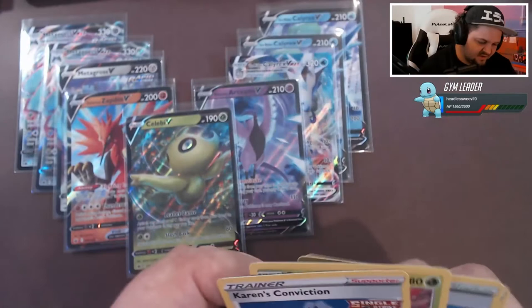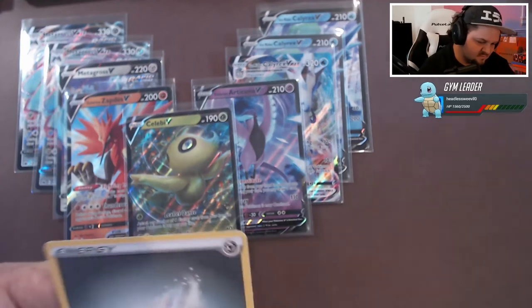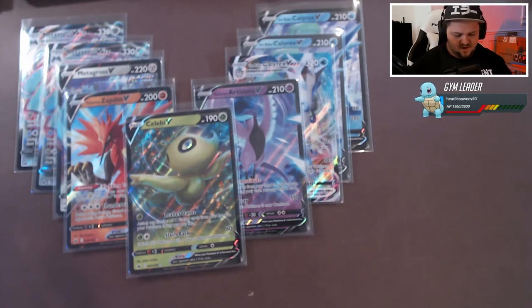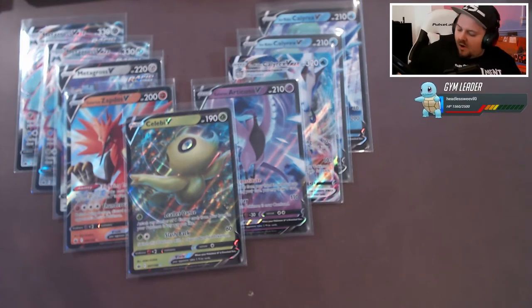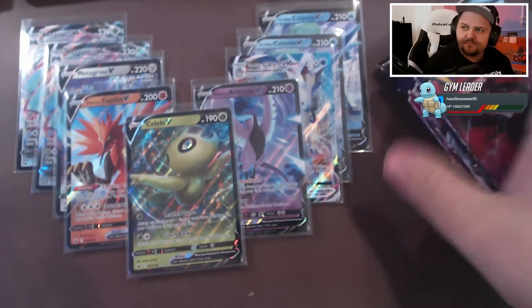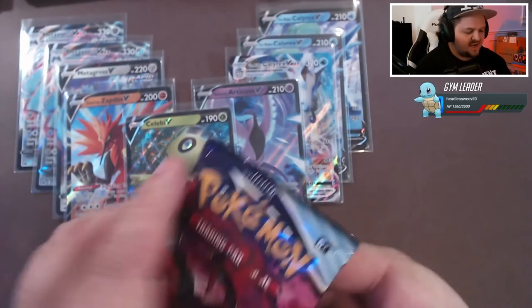Well, clearly this set is not in my favor. Just like Battle Styles. Hopefully Evolving Skies is better for me. All right. Actually, no, I'll give these. We have 1, 2, 3, 4, 5, 6, 7, 8, 9. We have 10. We have 10 packs left.